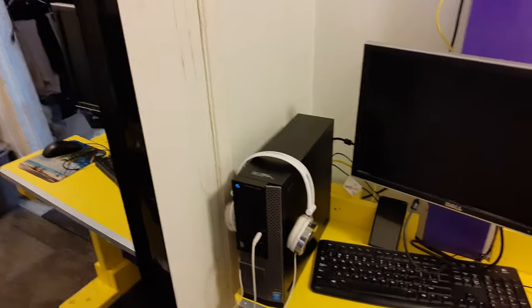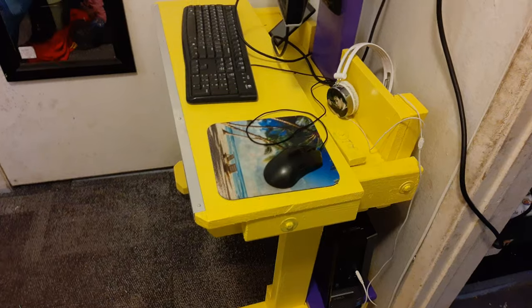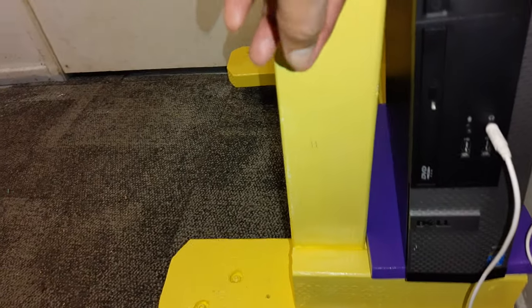Okay, this desk. I'm going to put the dish down there. Let's turn on the computer from here. It can be on the side, out of the way. There's a space to put the computer in the back over here. And this is part two.